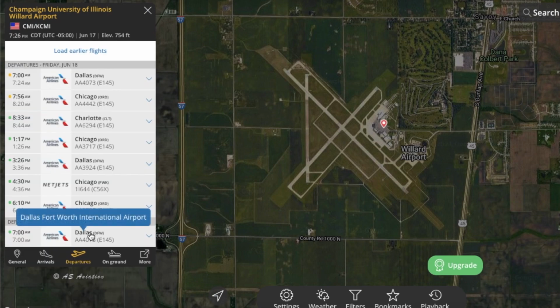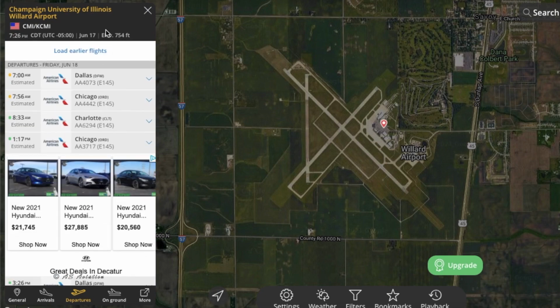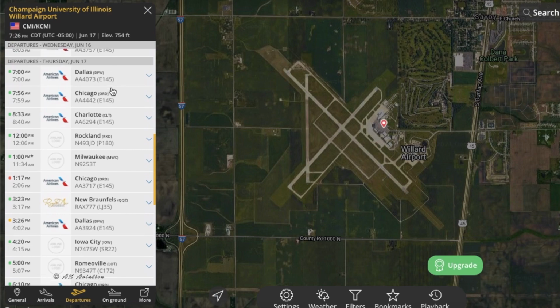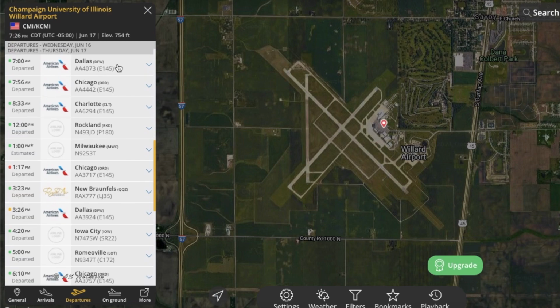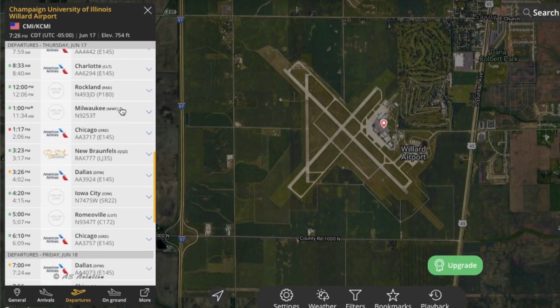With regards to departures, it's a bit more, well, I don't even know how to say. Let me actually go back to earlier today so you can get a better view of it. So you have a nice little rush here, 7 to 8 a.m. We have 1 departure each to the 3 cities that we have served from here. Dallas is the first departure, 6 or 7 a.m. Chicago around 8 a.m. Charlotte 8:30, and then we have some more breaks here. 1 p.m. Chicago, 3 p.m. 3:30 p.m. Dallas, and then 6 p.m.